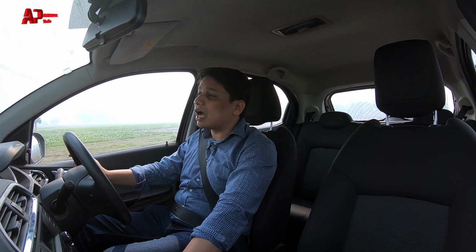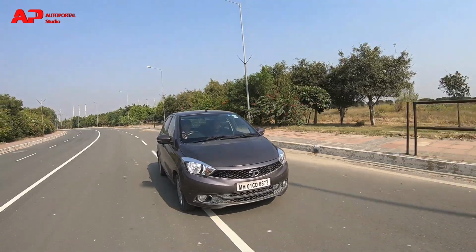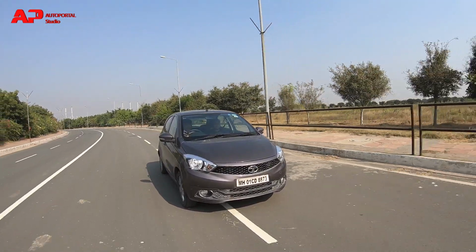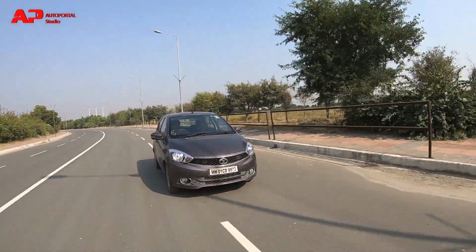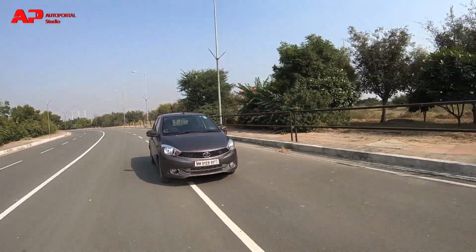Yes, it is really the highway where this car truly excels. It is a fantastic car for the highway. It doesn't feel like you're driving a small car, and that's a compliment. It feels like a much bigger car, especially in the ride department.